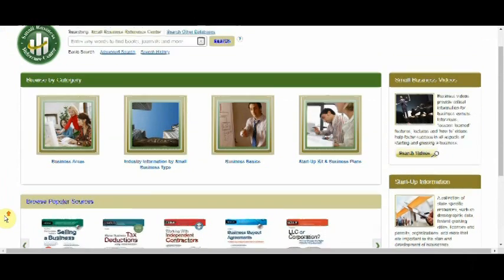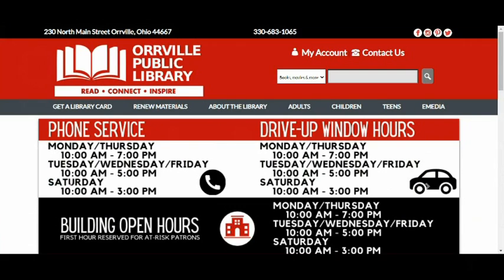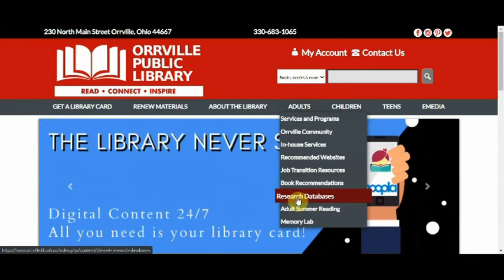The Small Business Reference Center is ready for entrepreneurs of all experience levels with tools that you've seen here. This database is accessible for free from any computer or smart device with your library card. To quickly access the Small Business Reference Center, visit the Orrville Public Library website and select Research Databases under the Adults tab, then choose the Ohio Web Library.